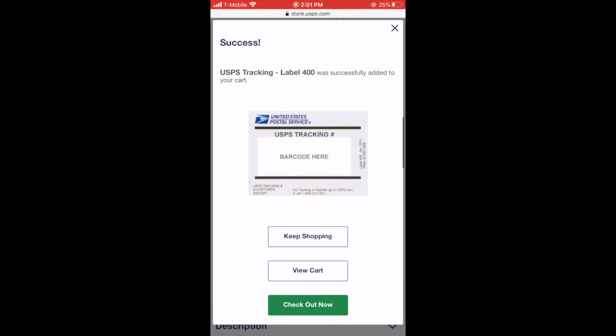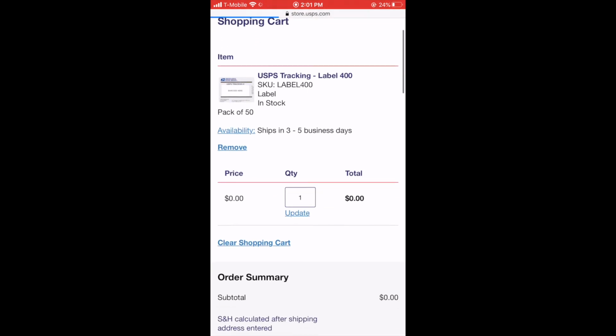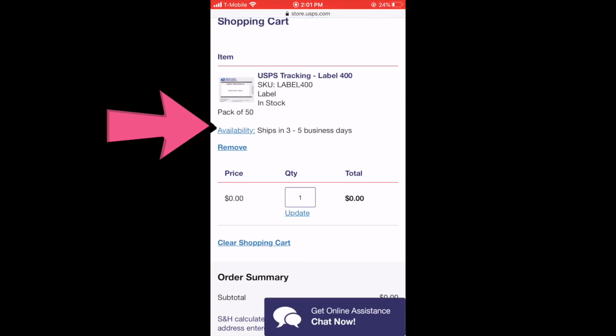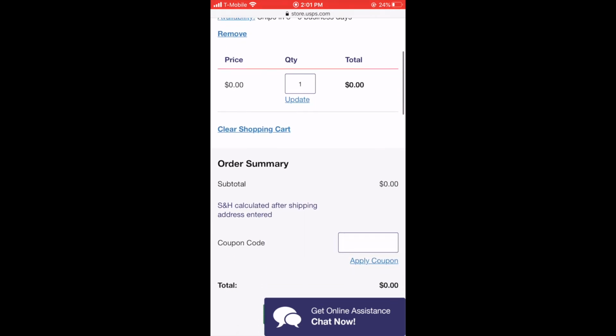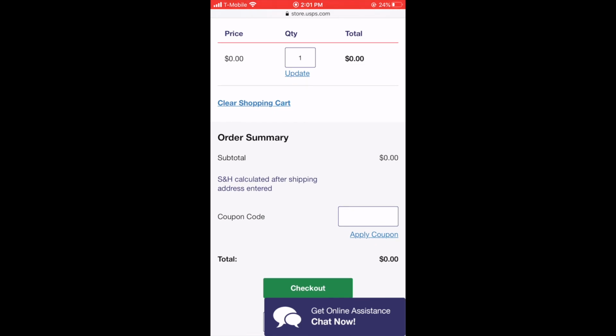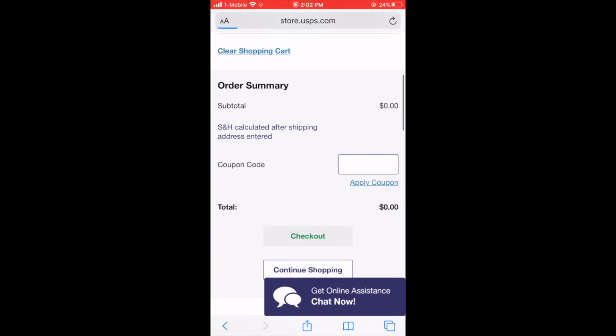And then if you're done shopping, you can view your cart. It's gonna show you it ships in 3 to 5 business days, which means you will probably get this package a little later after 3 to 5 business days. But they do come quickly. Depending on if your post office has what you ordered, they'll send it from your local post office or they'll send it from, I guess, their warehouse. So that is that. And then you click checkout. That is how you can order your tracking labels from USPS.